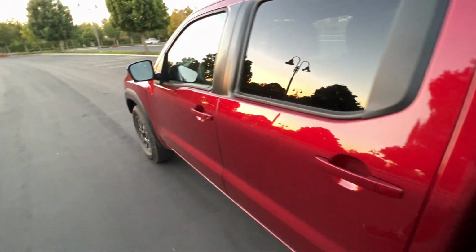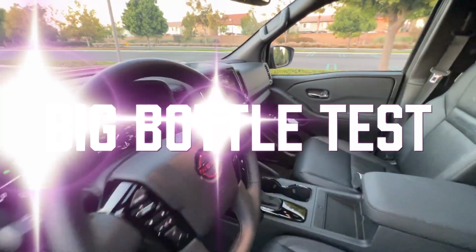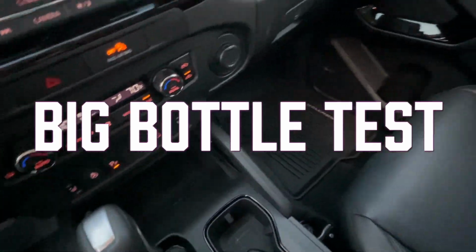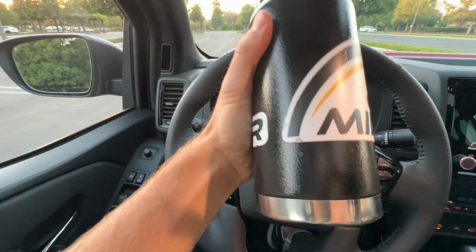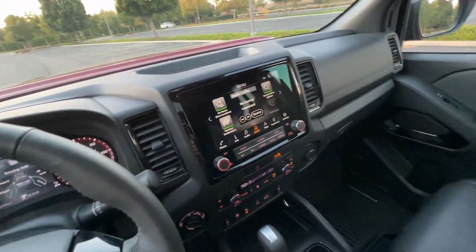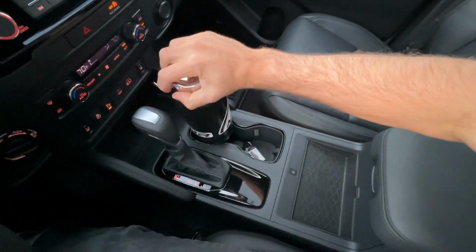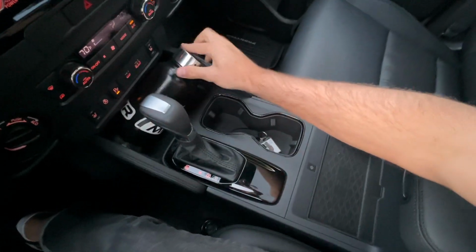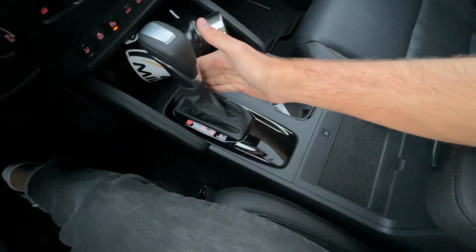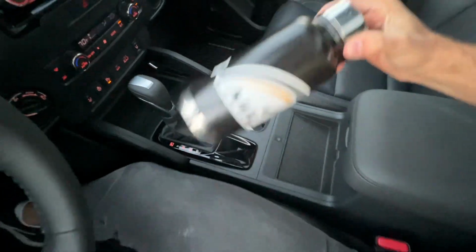And with that, all we have left to do is our big bottle test. It was sitting here on the seat next to me. Close up this door so we don't hear the sirens. Will it fit in the Nissan Frontier? Starting with the front cup holders. Not in there. They're sort of an awkward shape. Does it fit here? Well, yeah, and that's all the way in park, so it wouldn't get in the way. And that stays pretty secure, so I'll give it past there.